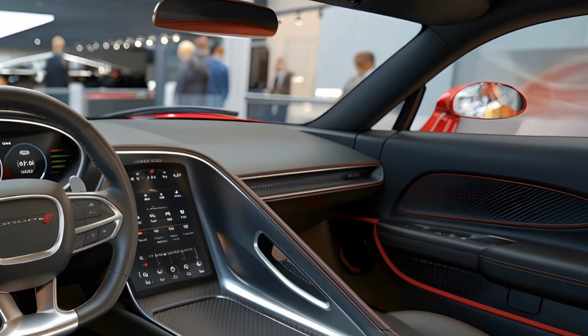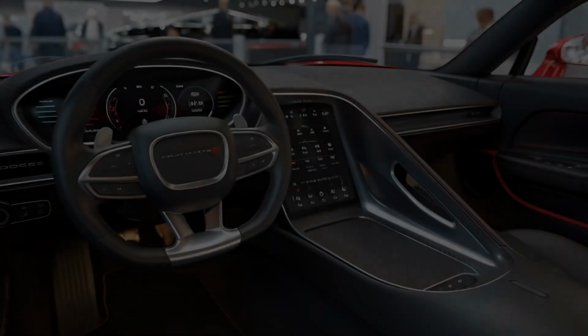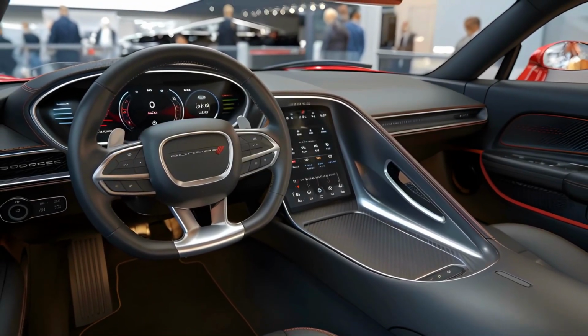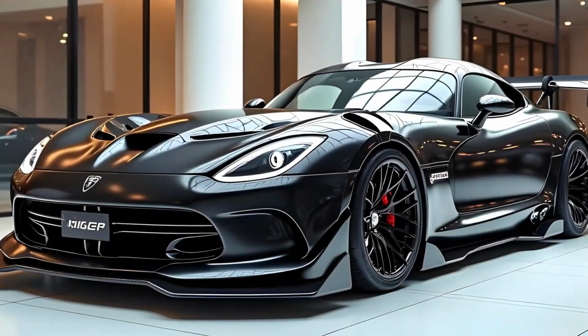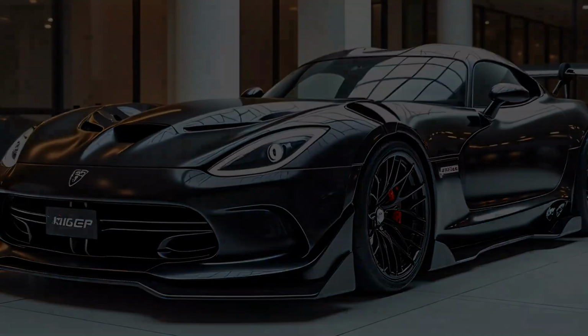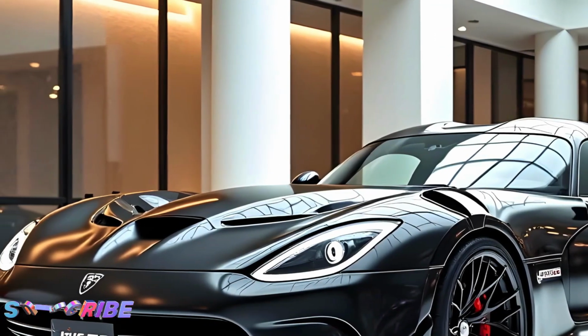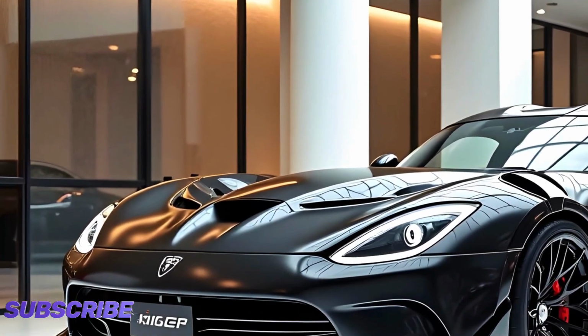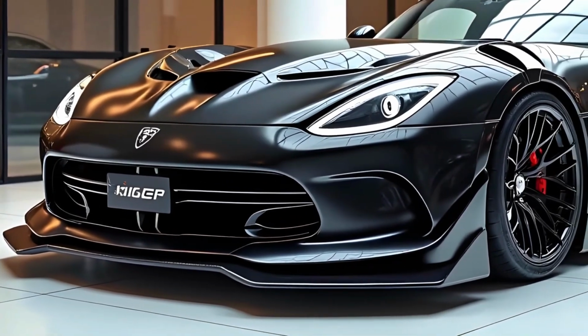Now, stepping inside, this is where the Viper has made perhaps the biggest leap forward. One of the biggest criticisms of past models was the interior quality. It felt a little too raw, a little too stripped down. That's no longer the case. The 2026 Viper's cabin is a driver-focused cockpit that blends luxury, performance, and tech in a surprisingly refined package.